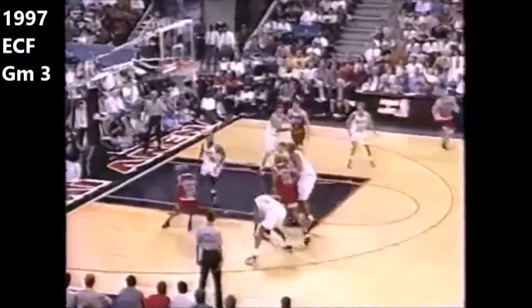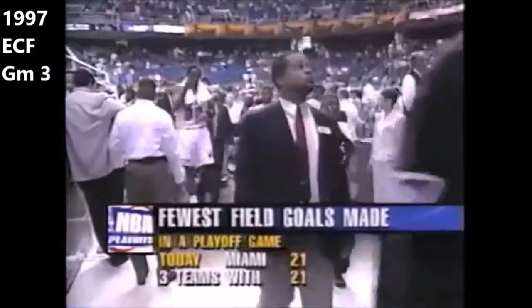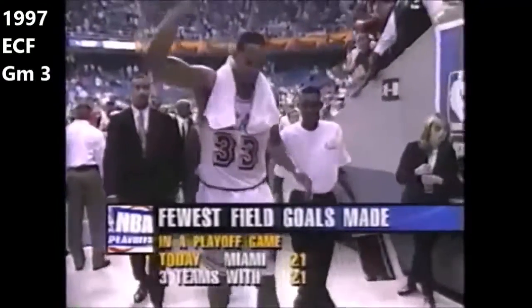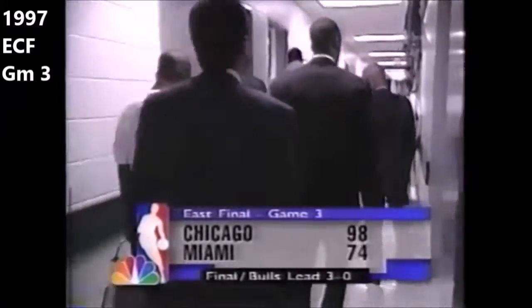Fourth quarter, here's Jordan putting the move on Anderson, who lost him off the screen. So they will tie a record low, fewest field goals in a playoff game. The Bulls make it 3-0 in this best of 7. So Miami, alongside 3 other teams who were held to just 21 field goals in a single playoff game, the Bulls win it 98-74. Here's Ahmad with Michael Jordan.